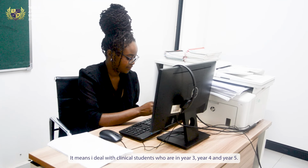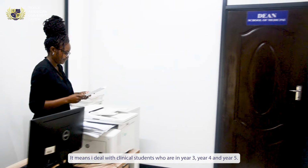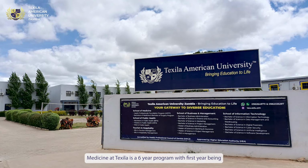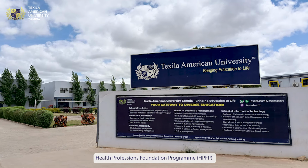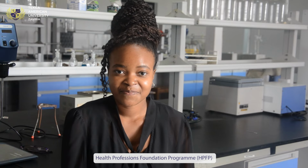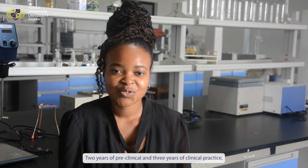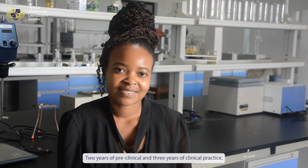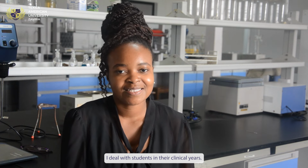Just from the term itself, clinical, it means I deal with clinical students who are in Year 3, Year 4, and Year 5. Medicine at Texila is a 6-year program, with first year being a Health Professions Foundation program, HPFP, which is basically A-levels, and 5 years of MBChB, 2 years of preclinical, and 3 years of clinical practice. I deal with students in their clinical years.